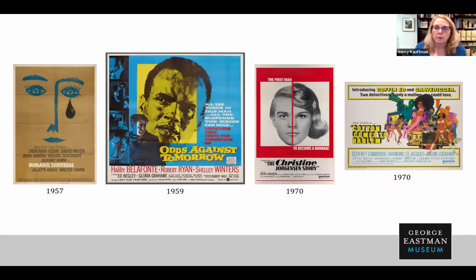For 1970, which was our cutoff point, we were able to include this early blaxploitation poster, which was really a predecessor for what became such a large movement in cinema in the 1970s. So we wanted to give a little look forward as well, at what's coming out of the 60s. And Saul Bass's poster for Bonjour Tristesse is one of his most well-known ones, and clearly illustrates how forward-thinking his designs were before the 60s hit. So we couldn't not include that one.